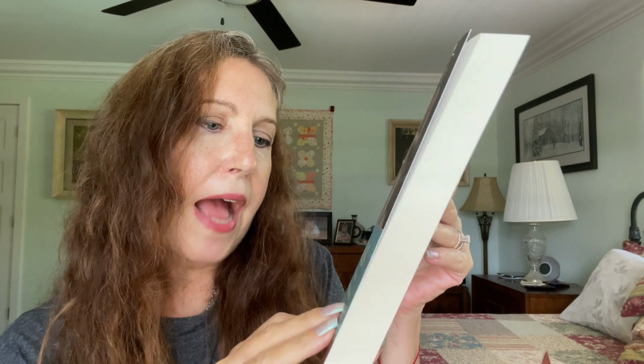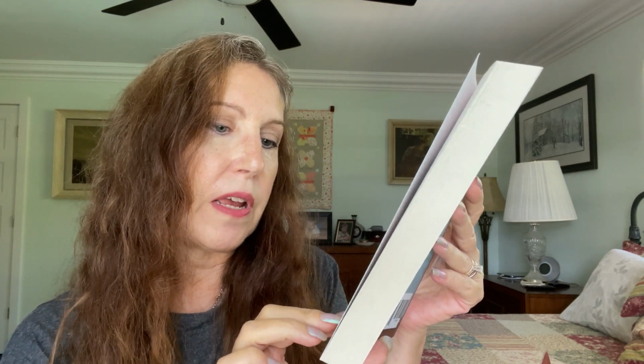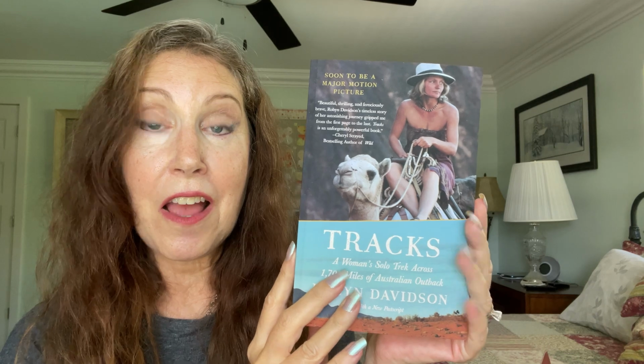And then the second book, it's called Tracks, a woman's solo trek across 1,700 miles of Australian outback by Robyn Davidson. And it says it's soon going to be made into a major motion picture. This is right up my alley as well. It kind of reminds me of, oh goodness, the one with Reese Witherspoon. Was it Lost? Whatever movie she did, it escapes me right now. I read that as well when she did the Appalachian Trail.